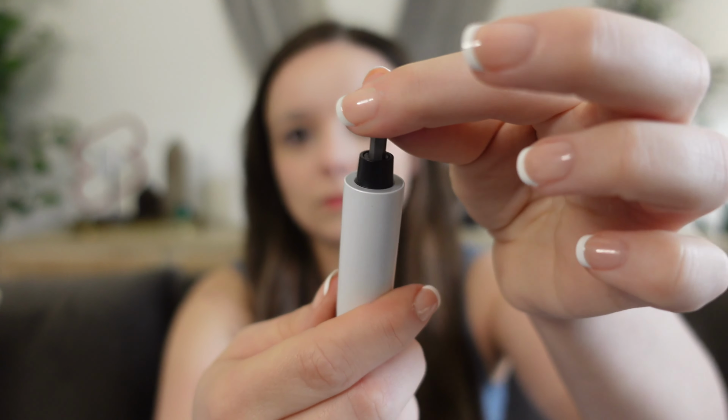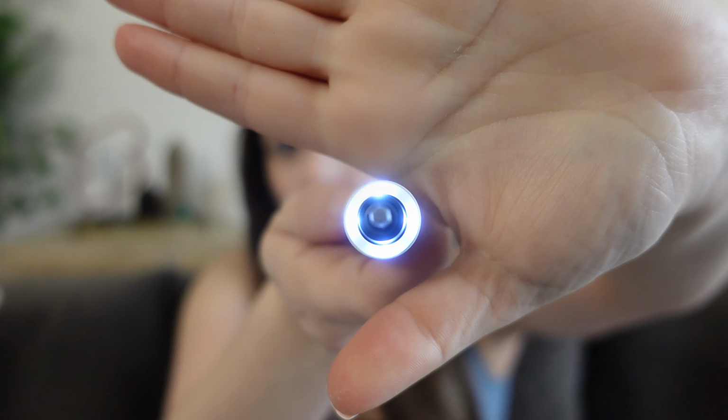Oh yeah. There's a light. Shut up. Oh my God, I need to find something to screw. That, not what I meant. Oh, good, it's magnetic. Dude, that's dope. All right, I'll find something to use this on later.